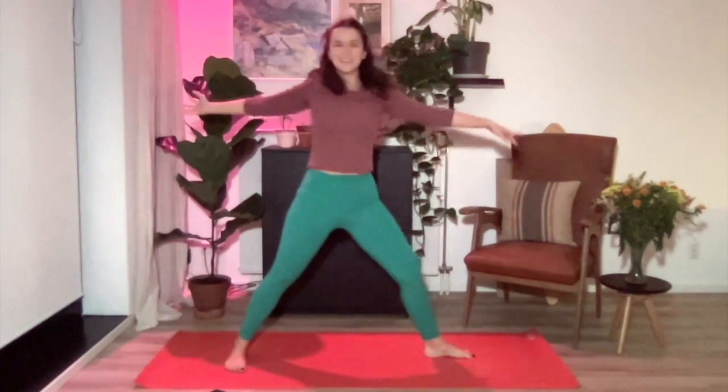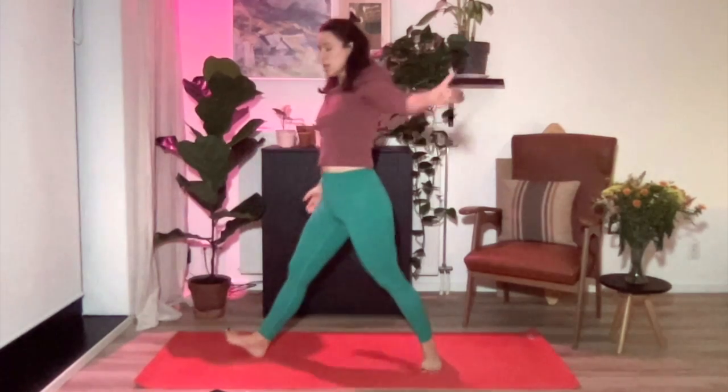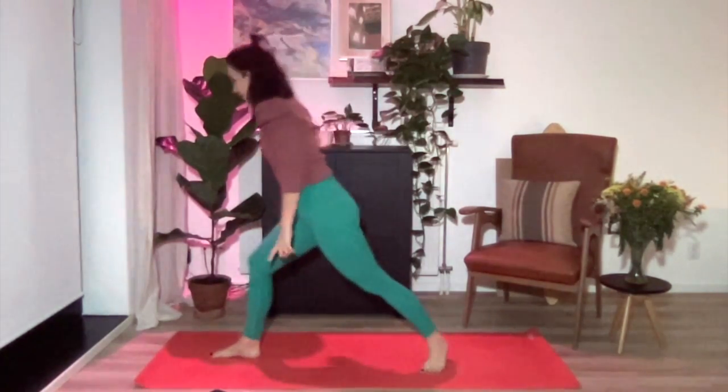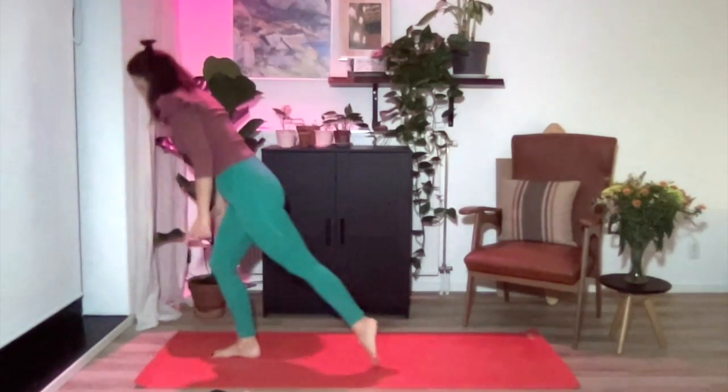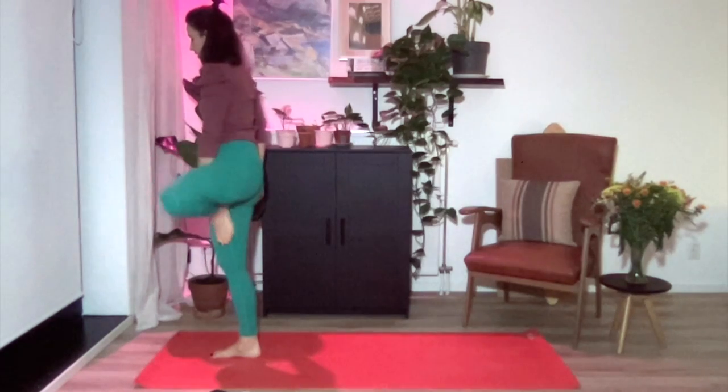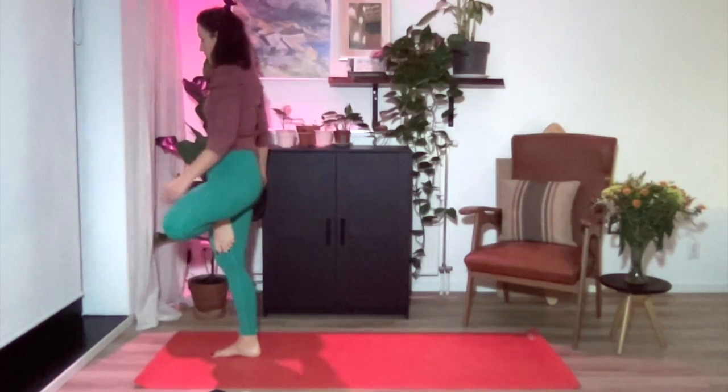Place the right foot down. Swivel. So now the right foot is the front one. Shift the weight forward. And let's come into our final tree pose for today.